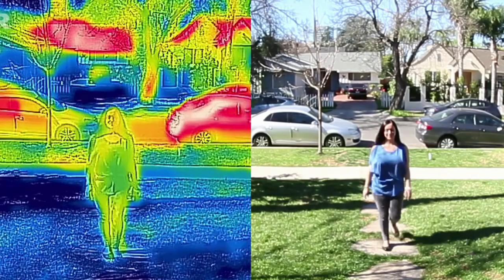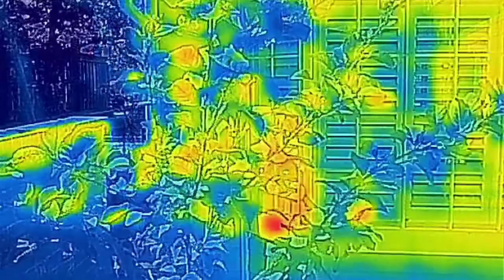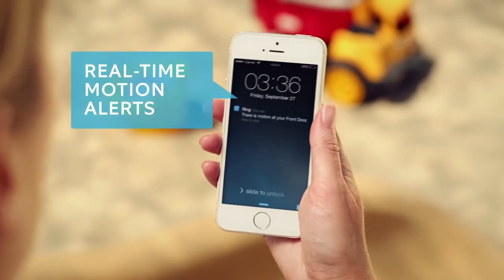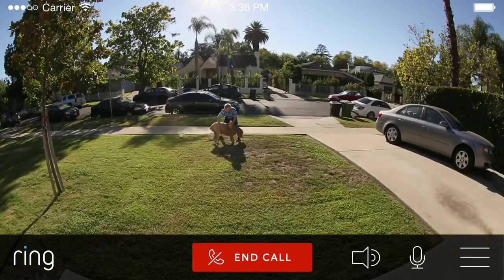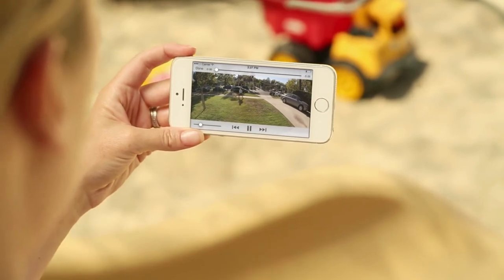IR technology works by seeing heat, which allows us to tell the difference between a person and, say, a tree branch in the wind. When Ring detects movement in the heat signature, it triggers a motion event, which sends an alert to your phone and turns on the Ring for viewing. For those with recording enabled, you can also watch this footage later.